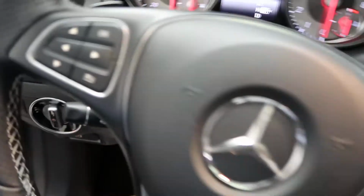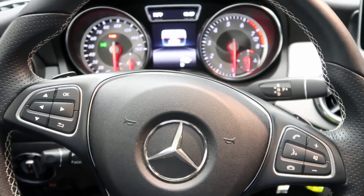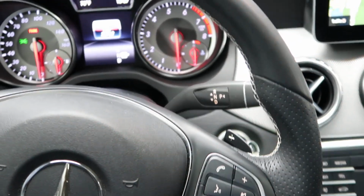Up and in, we've got our steering wheel controls. This one also does come with smartphone integration, which is going to give you Android Auto and Apple CarPlay. Paddle shifters for extra performance.